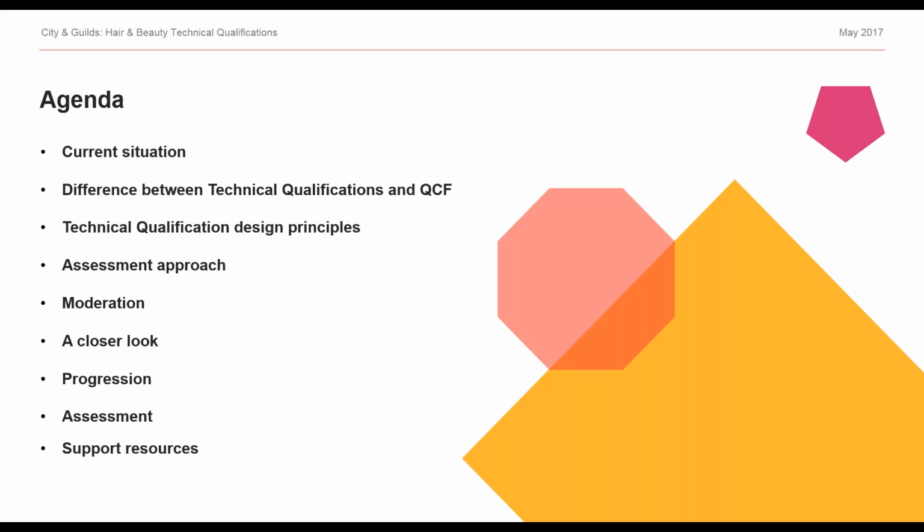So on the agenda this afternoon, I'll be going through the current situation, where we are with the changes to the educational landscape, and really setting the scene of why we're in the situation we are in today. Then I'm really going to drill down and look at the differences between how we deliver a technical qualification and how we've been delivering for QCF for the last 10 years. Then I'm going to look at the technical qualification design principles, the assessment approach, and how these are going to be moderated.